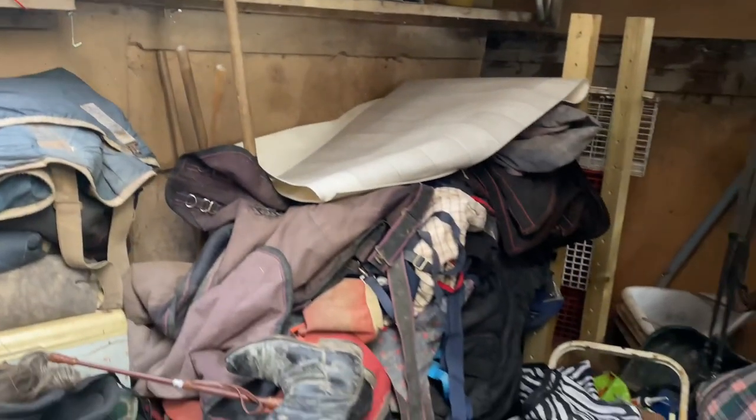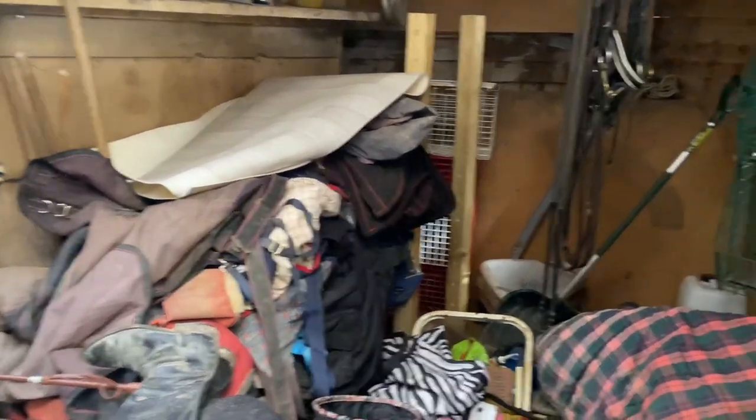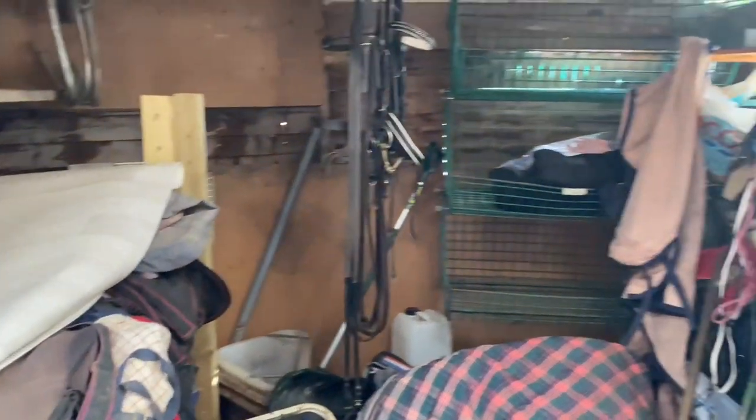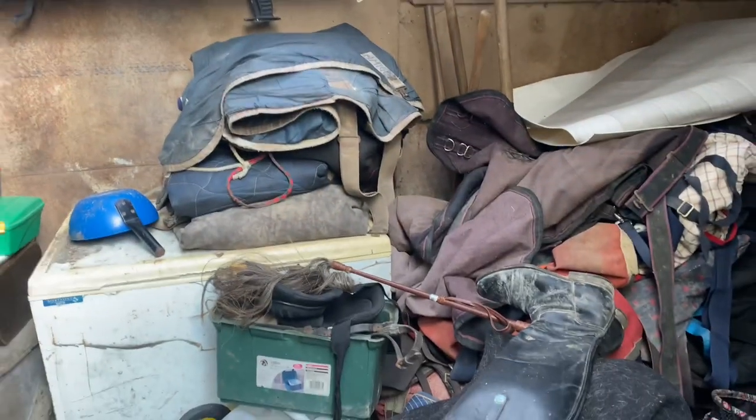The story behind this whole absolute mess is that we've had this yard 20 years. We used to have a lot more land and I had more horses. So my feed room and tack room was over in one of the bigger sheds and my kids had this shed for their stuff. I've got three boys, they're now 20, 18 and 13. So yeah, they used to have this shed for their stuff and I had one of the bigger sheds over the other end of the yard.